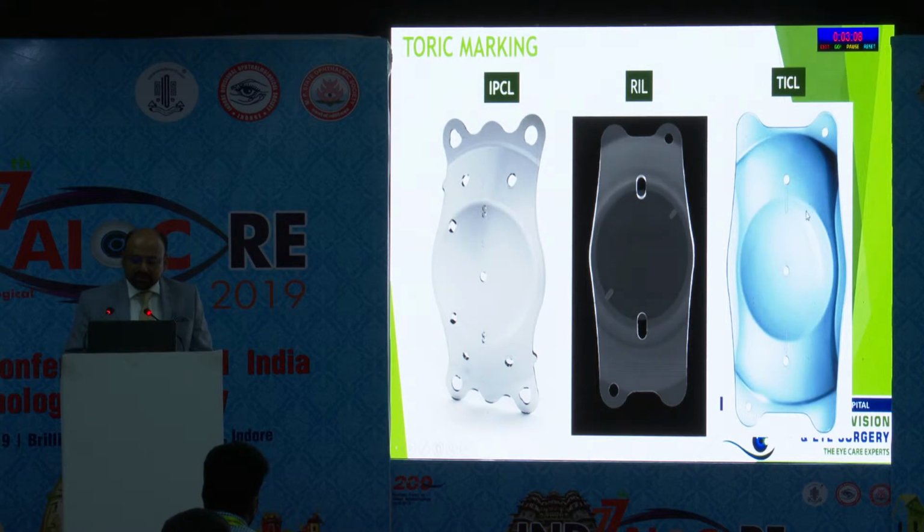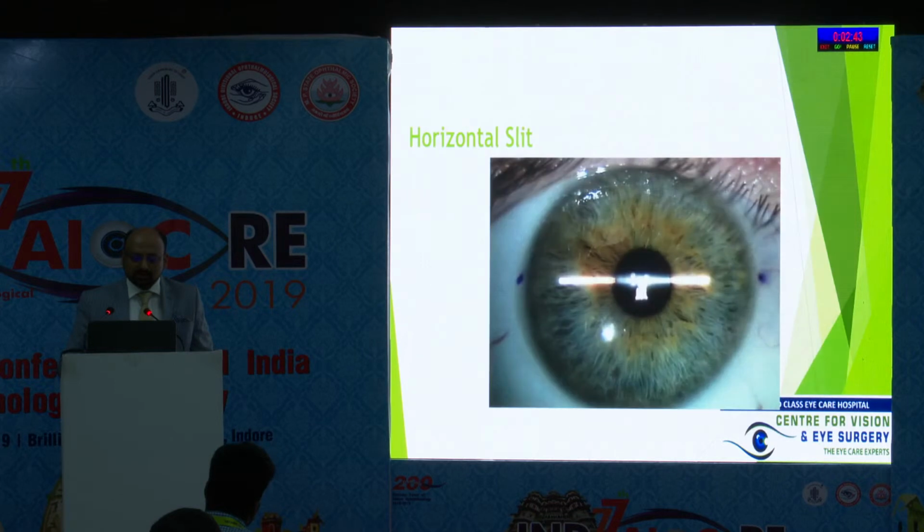The toric ICL also has laser etching marks, which are actually like a line. I don't know if you can make out on the photo, but very mild lines which tell you where the axis of the astigmatism is. Remember, in the toric ICL, for the Visian, it is slightly different. The IPCL and RIL, you can leave at 180 and 0, and the patient would actually do well, but this is not that customized. Visian, you need to move it around a bit if you're treating astigmatism which is off the regular axis.